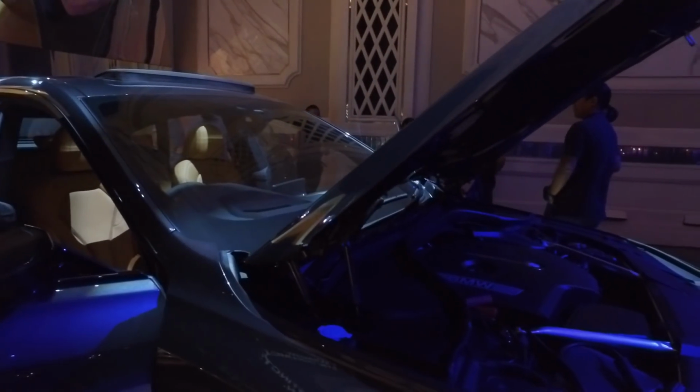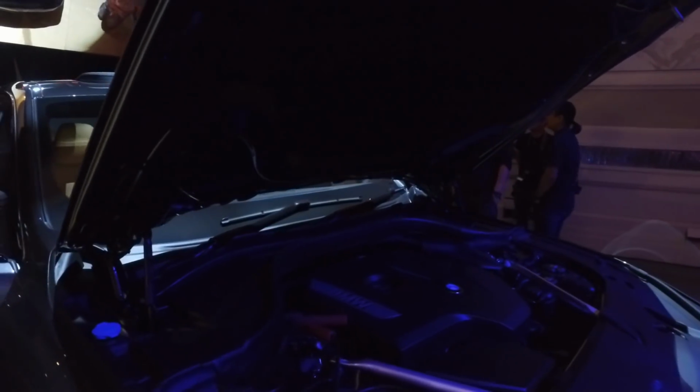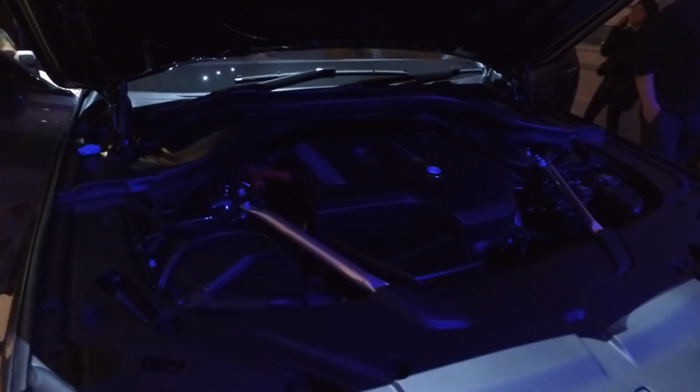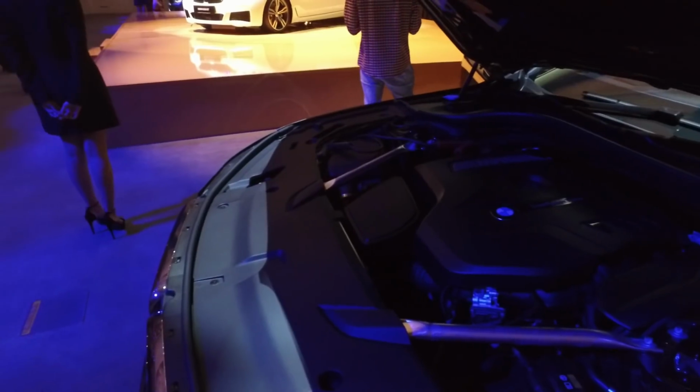So this is the engine bay. Okay, this is the 2-liter inline 4 B48 engine, the only engine currently available in Malaysia. If you want something bigger, you have to special order. BMW will bring the car in on special order from Germany.